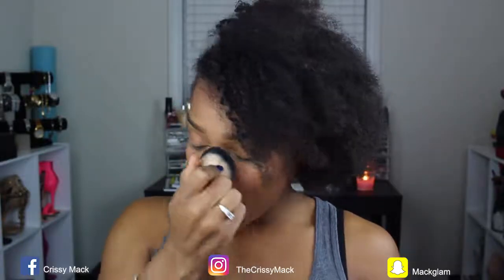See how you can't really tell where the highlight stops, where the contour starts, where, you know, the blush starts. It's all just kind of smooth, but you can tell that it's there. That's how I like for it to look.